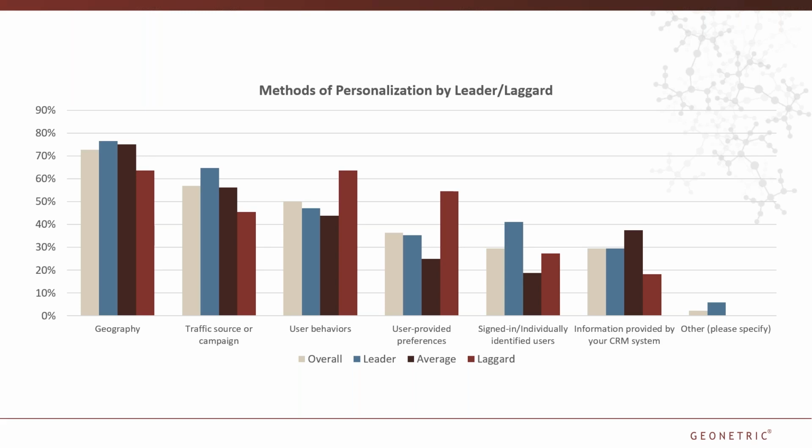At the bottom of the list, using signed-in personalization, where someone's actually logging into the portal and getting personalized experiences, or you've got some other method by which they're identifying themselves, as well as information provided by the CRM. And I think in many cases those things are somewhat connected. But both of those things, much less use of those kinds of methods of personalization for the web today.